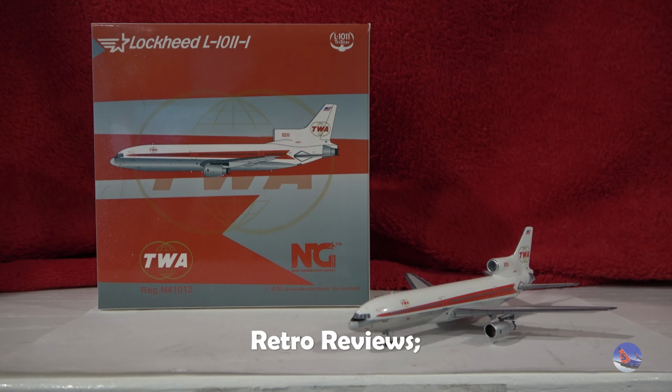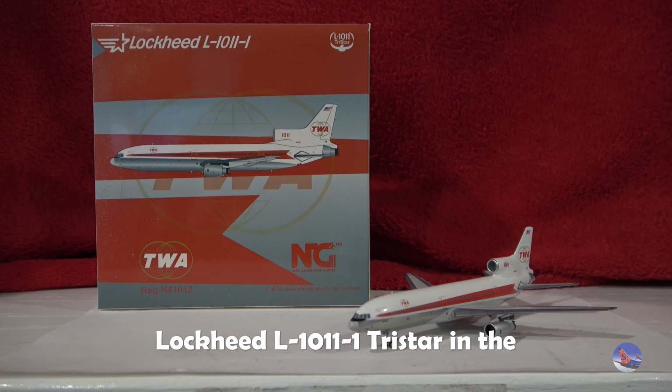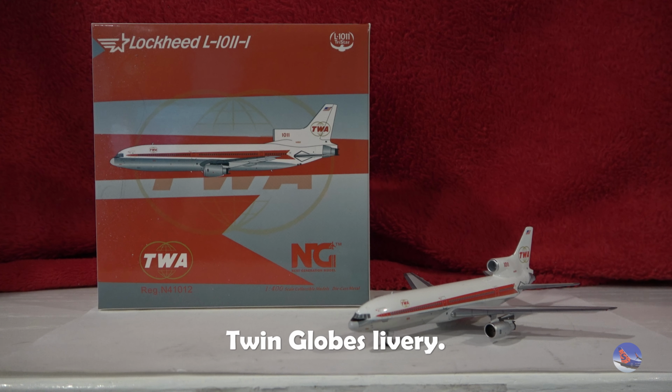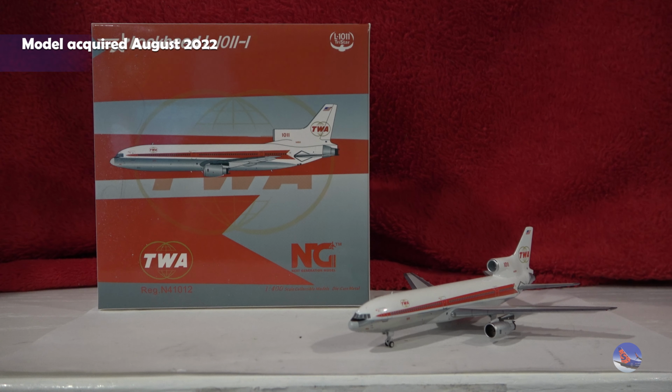Of Retro Reviews. Today we're going to be reviewing my NG Models 1 to 400 scale TWA Lockheed L-1011-1 Tristar in the Twin Globes livery. In celebration of Airliners International, starting today, June 26th of 2024, we're going to be taking a look at a TWA model since Airliners International is in Kansas City, which used to be TWA's main headquarters.